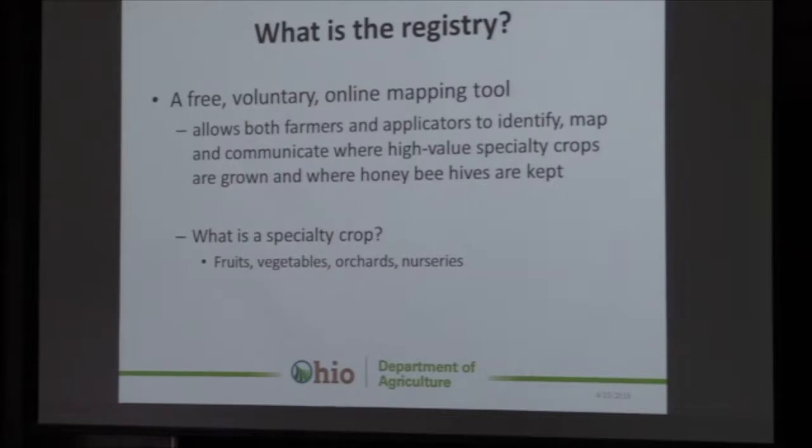The system is completely voluntary to use. We're the Department of Agriculture and we're kind of maintaining the system, but there's no enforcement rules behind it. It's completely voluntary for everybody to use. A lot of folks, some beekeepers in particular, have privacy concerns. They may not be interested in having their locations mapped online for people to look at. That's okay. They're not going to be on the map, if that's their concern. But for everybody else who can see a benefit to using this system, it's available for them to use.